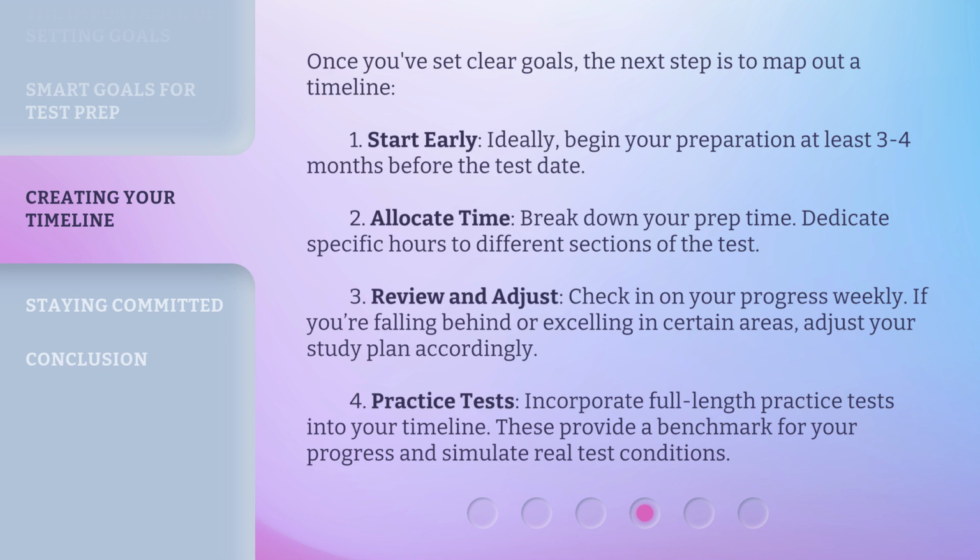3. Review and adjust. Check in on your progress weekly. If you're falling behind or excelling in certain areas, adjust your study plan accordingly. 4. Practice tests. Incorporate full-length practice tests into your timeline. These provide a benchmark for your progress and simulate real test conditions.